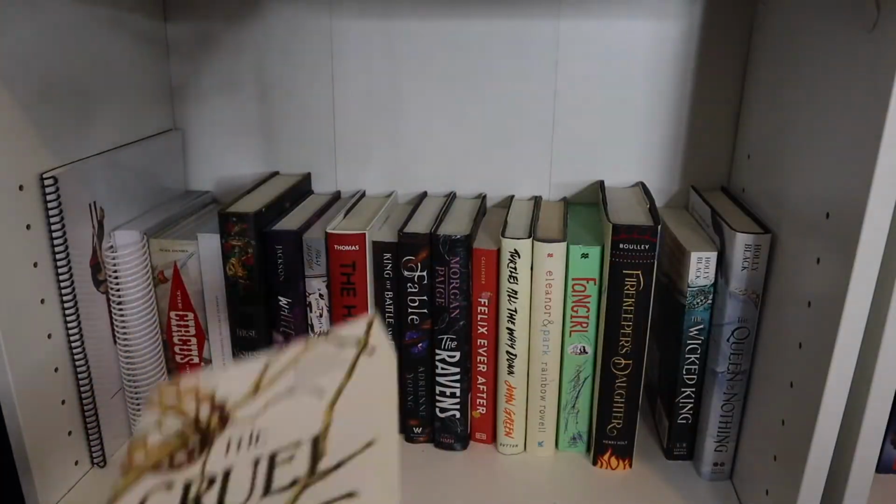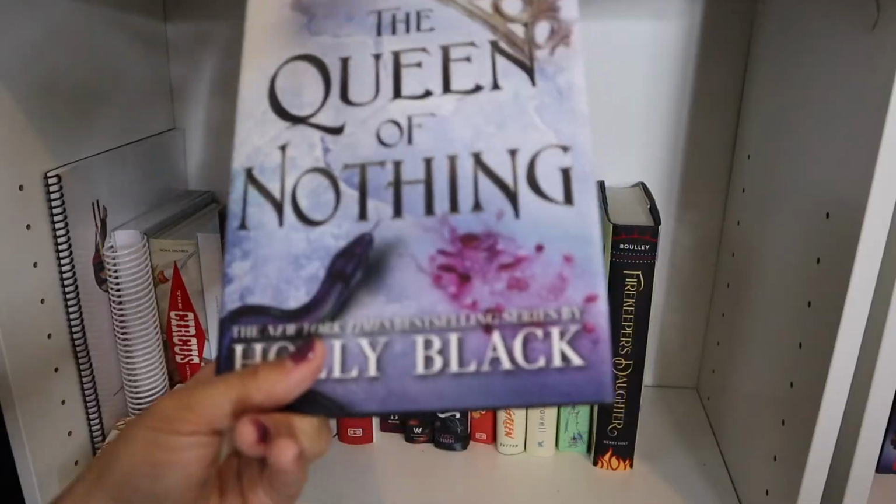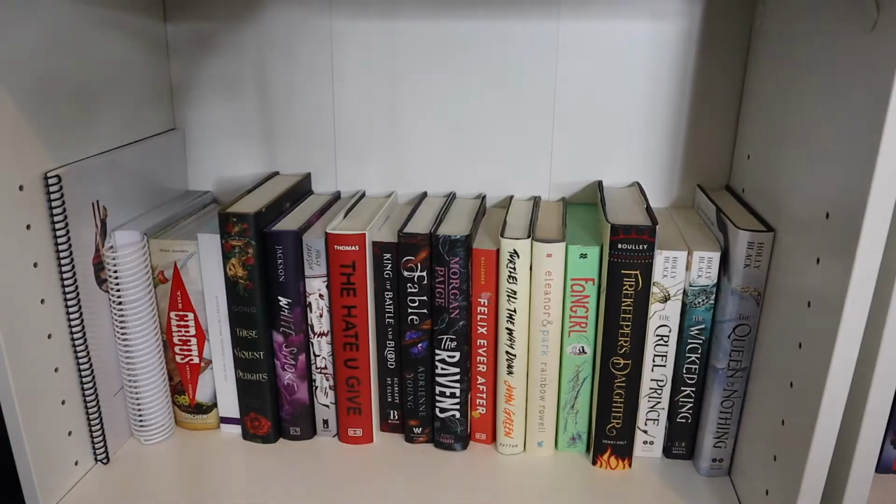And then I have the Cruel Prince series, starting with The Cruel Prince by Holly Black. The Wicked King by Holly Black. And The Queen of Nothing by Holly Black. And so that is the first section of my YA series, and then we will get to the rest of my YA series, but we're just going to keep going down the row, shelf by shelf.